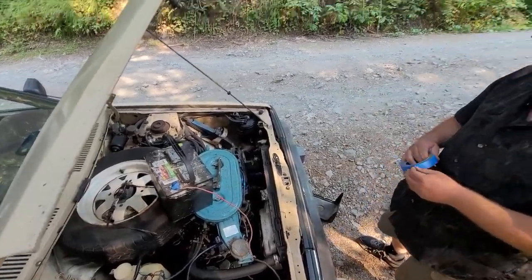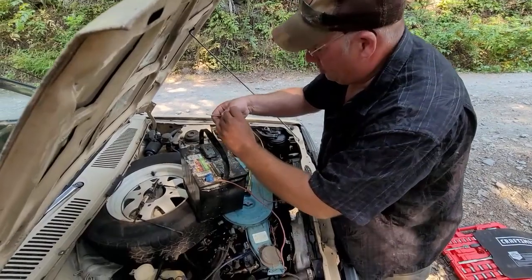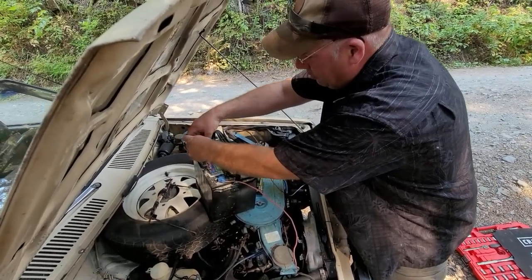Because I only have two hands, I'll have to get Mrs. Just Enough Garage to use her other hands here in a minute, but let's see if I can do it. If I was alone, could I do it?